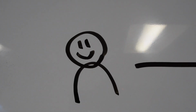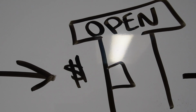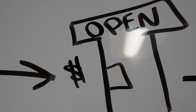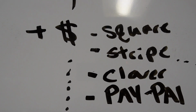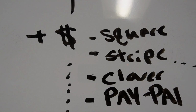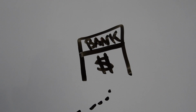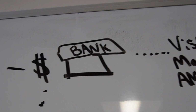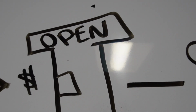A person goes into your business and becomes a customer. They buy a service from you, pool cleaning, getting their nails done, whatever it is. The business uses a processing system, something like Square, Stripe, Clover, PayPal, or some other of the millions of processing systems out there. The processing company then sends the money to the business owner's bank.